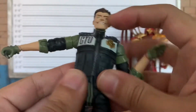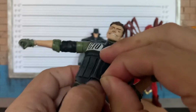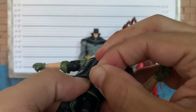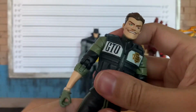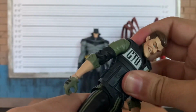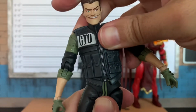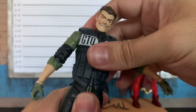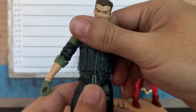Let's see if we can get a peek under there. Not so much. This is just as soft of a material. So the vest is soft, the waist is soft, which he's been doing for a while now. A couple figures have that squish factor, which surprisingly on most figures doesn't hinder articulation. We do get, hear that, kind of a ratchet joint inside. So you get some good tiltage there. Forward and back, not so much.